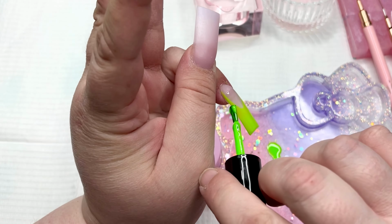So we're going to continue some nail art. I'm going to go in with some blooming gel. We're going to do some pretty designs. We're going to draw some poly leaves. We're going to do all kinds of stuff. And I think I've blathered enough.